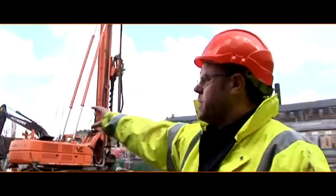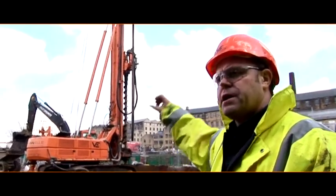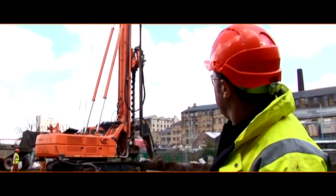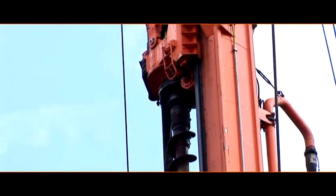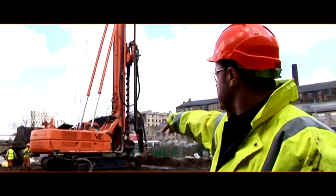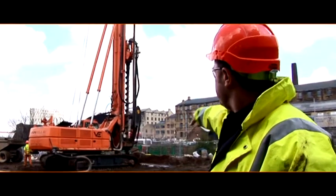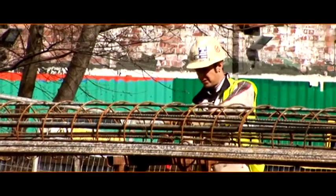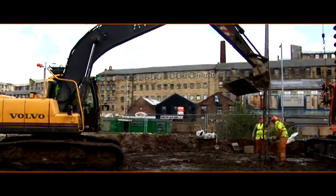So as the concrete arrives at the rear end of the rig, it's pumped through the steel tubes at the side of the rig and pumped up the top of the rig, back down in a loop, and then through the rotary table down to the base of the augers. You see now the rig's pumping as he's withdrawing the auger. And once we've cleared all the spoil away, we insert the cage.